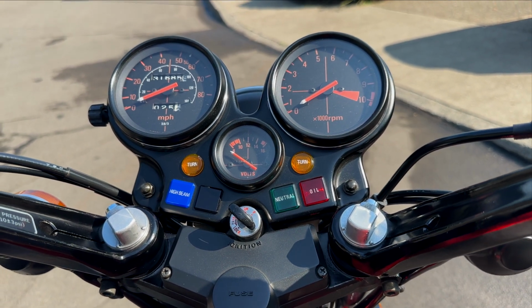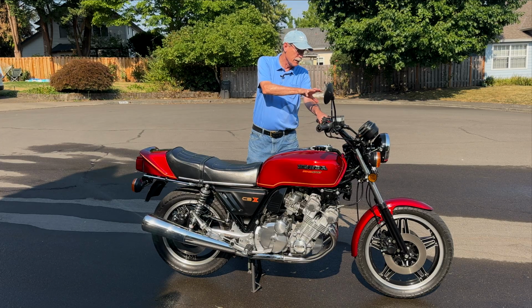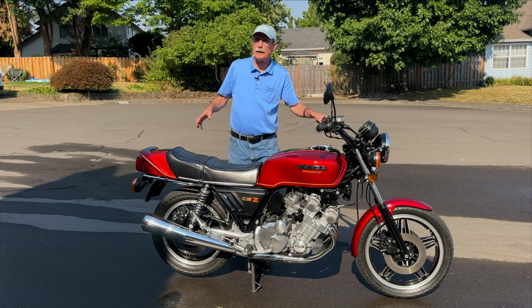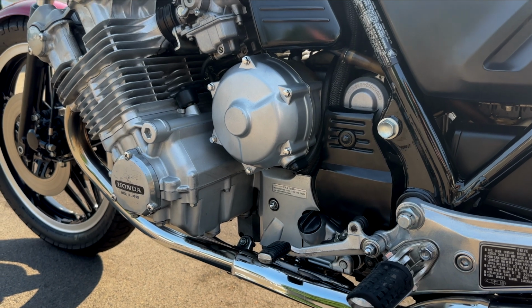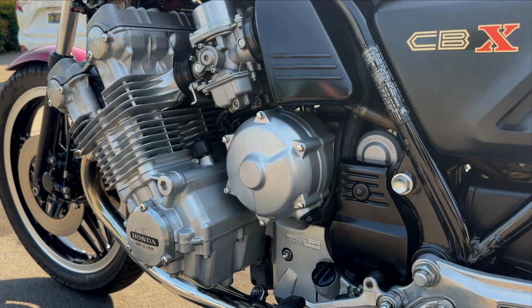So they did do some improvements in 1980, all focused on the handling. The steering head's different. They beefed up the swing arm and the pivot. There are different shocks that have rebound and damping adjustability, and air forks, you put 10 psi of air in the forks to help. So supposedly it does handle a little better.